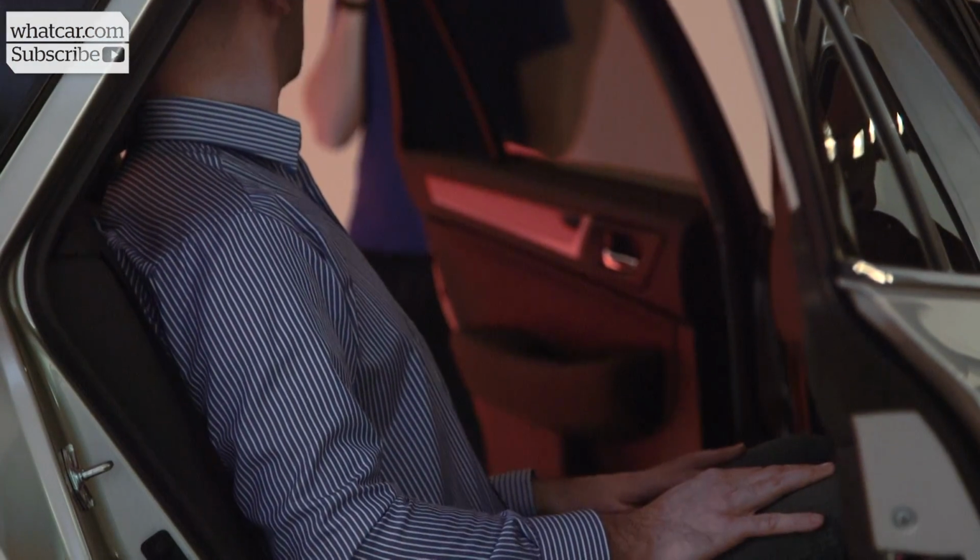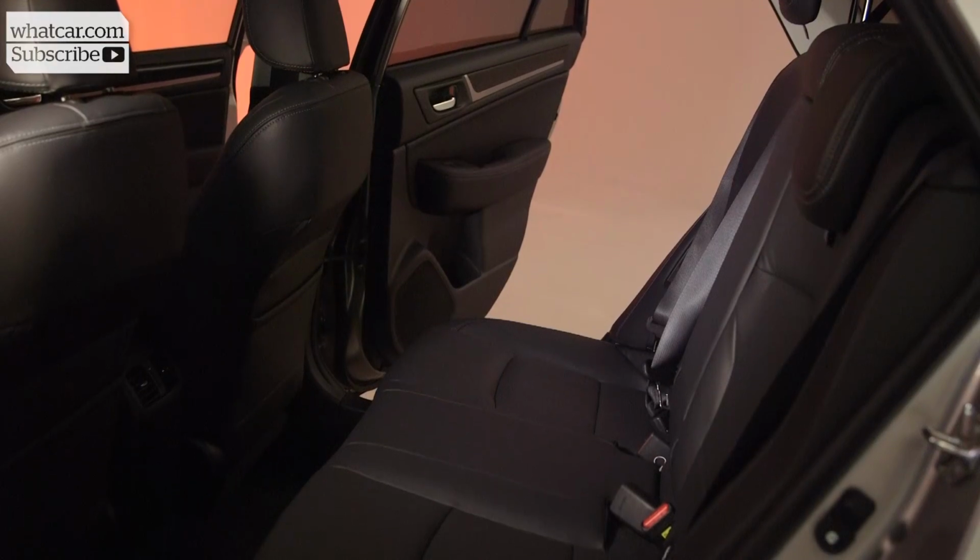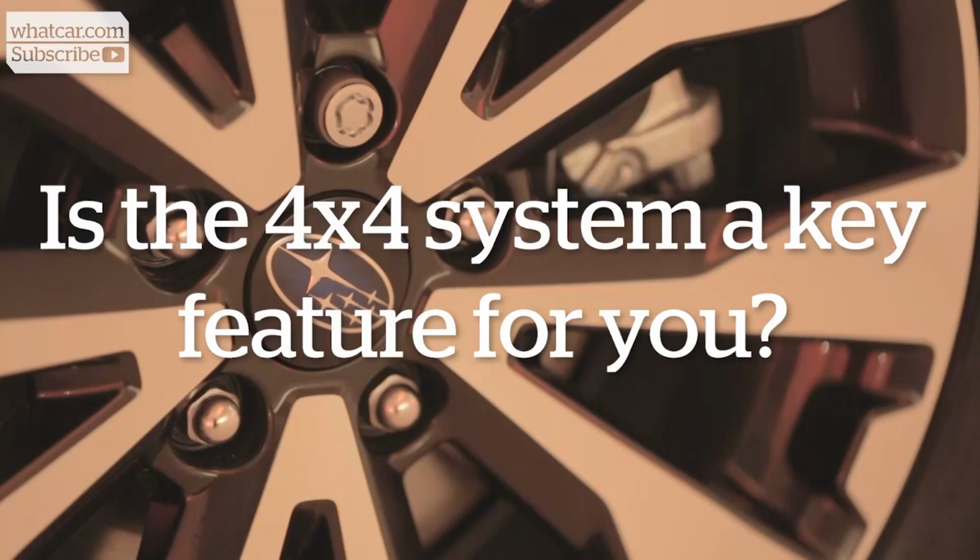The only issue I have is the middle seat in the back, you know. It's just whether I can fit three child seats in there will be a squeeze. That's the only negative really I could find with the car.